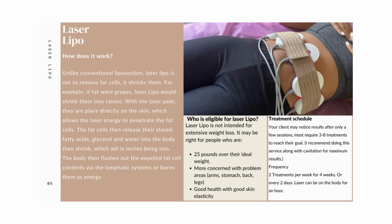Also, depending on the device you have, most 6-in-1 devices or cavitation machines have little small pads that you can put under the chin, which helps shrink the fat there. Make sure that person has good health and good skin elasticity, pretty much not having loose skin. You don't want to put laser pads on somebody's stomach that has loose skin because it would defeat the purpose.